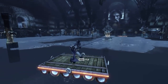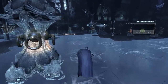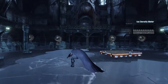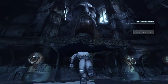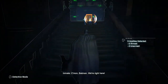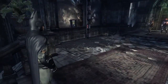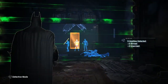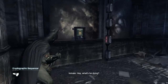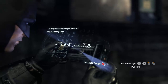Just wait. Hold on. I know it's a trap, but still, I'm coming. I'm coming even though it's a trap. Okay. I see the green lines. You need your mommy. Okay, I don't want to go through this green line. Come on. You scared, little bat? Hey, what's he doing? He's got some kind of computer thing. Yep. And you guys are idiots.